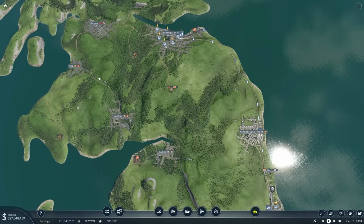Now, I'm purely going to focus on building the loop today. I don't know how far I'm going to be able to go.